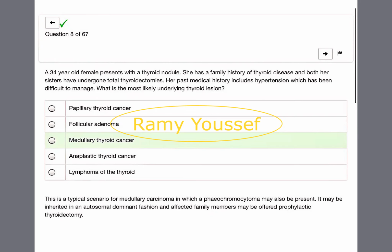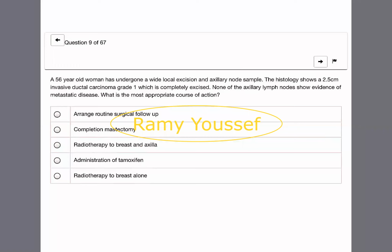You have to keep some topics in mind like your name. You can't go to the exam without them, like MEN syndrome, part A and part B. There is no excuse that you can't put it like an image in your mind. You have no time to think. Glasgow Coma Scale, you have no time to think. You have to keep it in your mind like your name. Okay, next question.